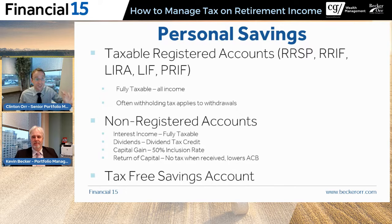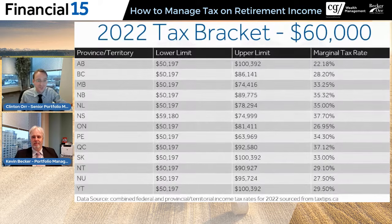So we're going to go through an example to hopefully have that point sink home. We'll start in our example at $60,000 as total income. So not just from RSP or not just from pension, add it all up, $60,000 total. And then this is all the different tax brackets for a $60,000 income, wherever you are in Canada, whatever territory or province you live in. You can see if I had $60,000 in Alberta, our marginal tax rate is 22.18%. If I'm in Ontario, it's 26.97%. We're going to use Manitoba in our example. I just wanted to put that up there so you could find your number and plug it into our example so you can still have some relevant data. But I'll let you set this up, Kevin.